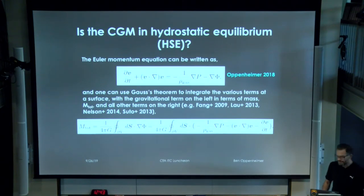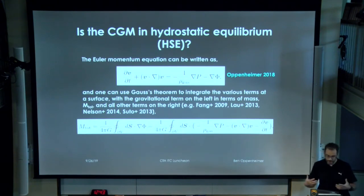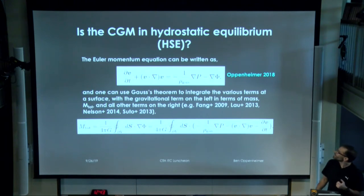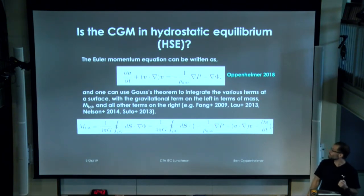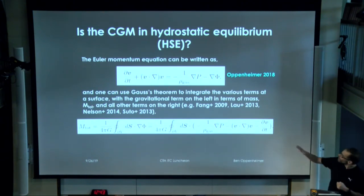And there's some formalism that cluster simulators and theorists have developed to look at whether a cluster is hydrodynamically supported by the thermal pressure gradient, and that way you can obtain the gravitational mass from the thermal pressure gradient. Or are there other terms? So they break this equation down.